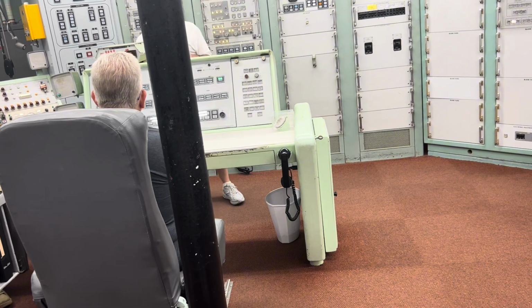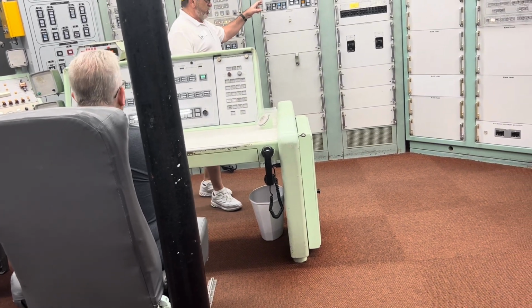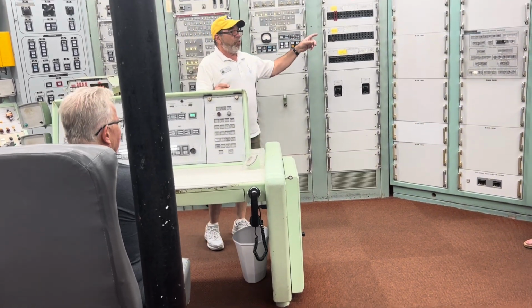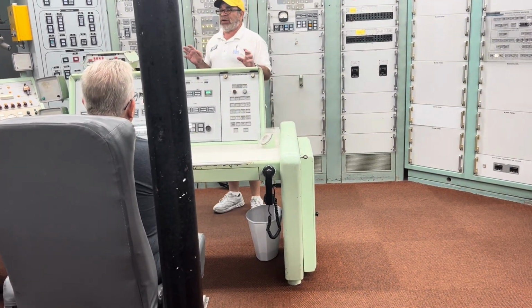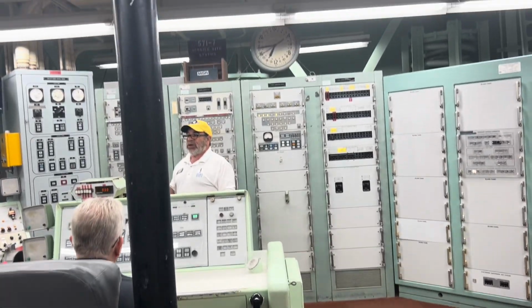It's our job to decode secret messages, monitor and maintain the missile in the complex, troubleshoot any problems that arise, keep this place in a state of readiness. That missile has to be ready to fire every second of every day.